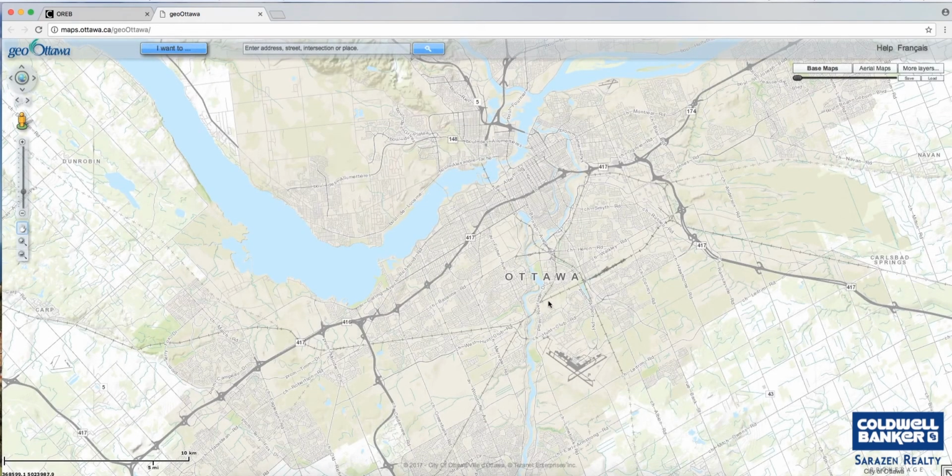All right, so before we tour the site functionality, let's quickly touch on what features we'll learn about today and why these tools are valuable for both yourself and your clients. So today we're going to learn about viewing property information as well as viewing property zoning, among other things.